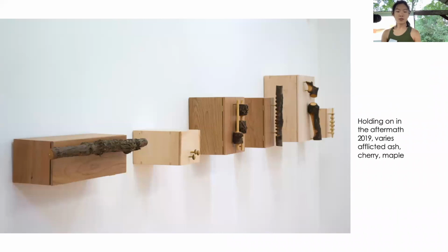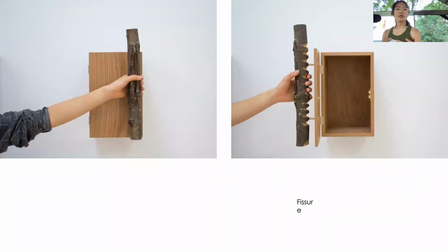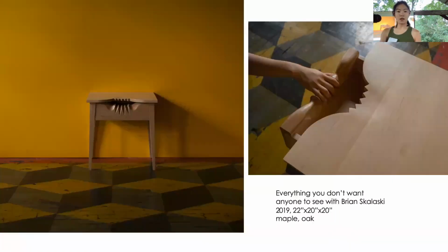I used a whole bunch of pieces of a sick tree that was manifesting its sickness in certain tree ways, and then crossed those with the affordances for the human hand to try to create a connection between species, and then again, something that you can live within your home so that the tree lives on. Gonna skip through a lot of stuff now.